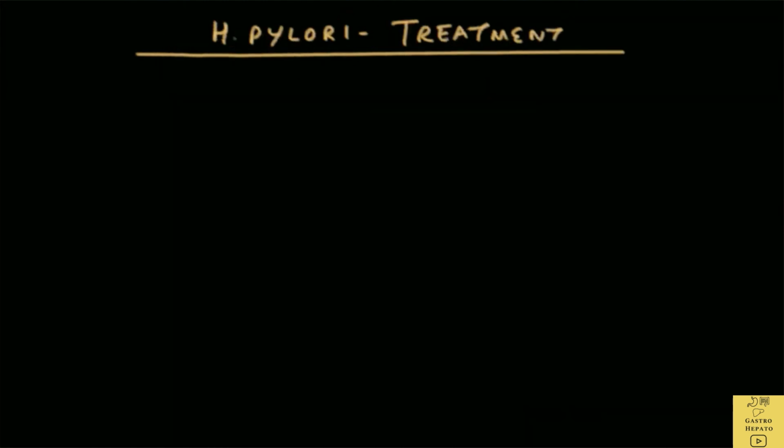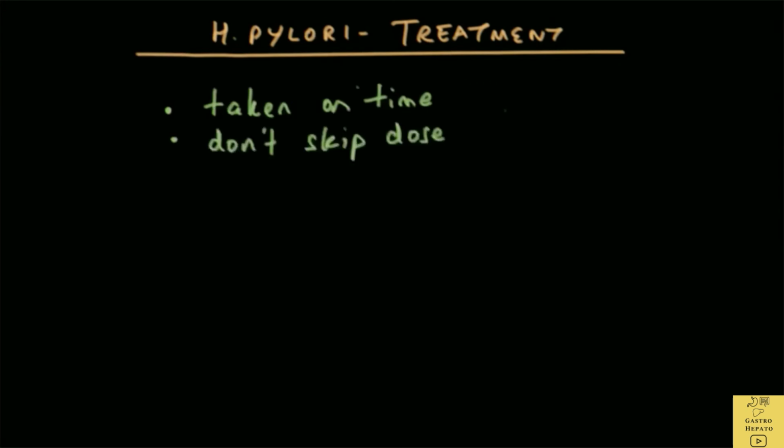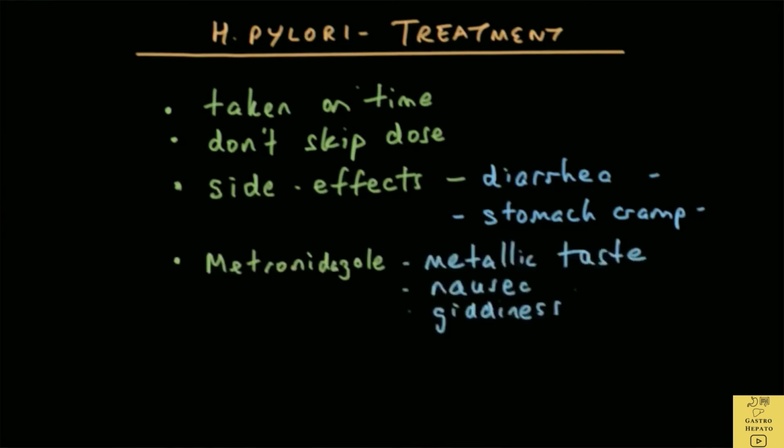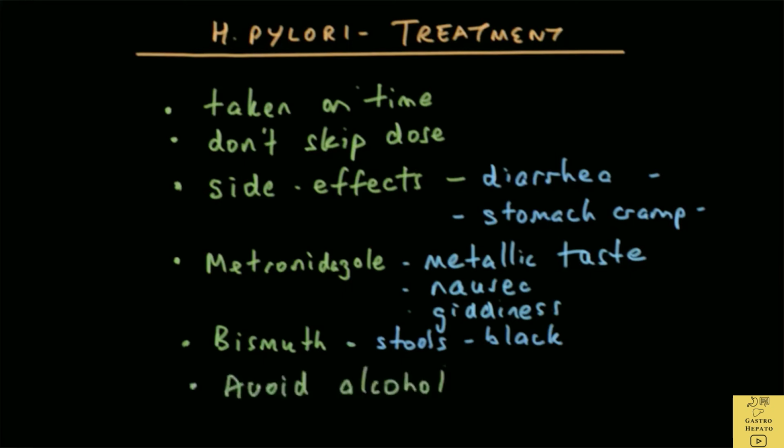The patient needs to be aware of the following points during treatment. It is important that the medicine is taken on time and no dose is skipped, otherwise the treatment could fail. Diarrhea and stomach cramps are common side effects. Metronidazole, one of the antibiotics, commonly causes a metallic taste in the tongue, nausea and giddiness. And bismuth might make the stools black. Also, alcohol should be avoided when taking any antibiotic.